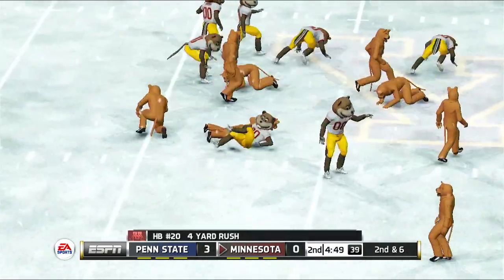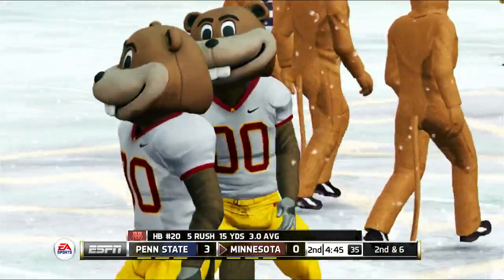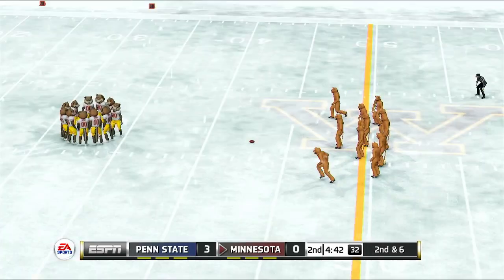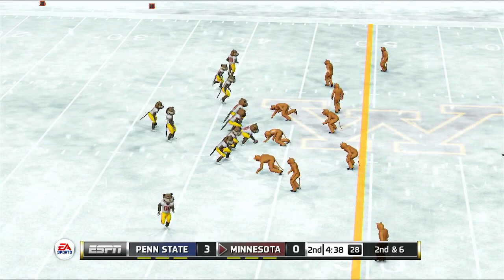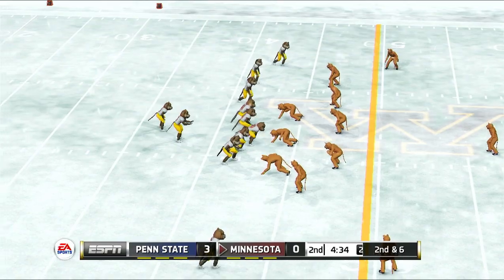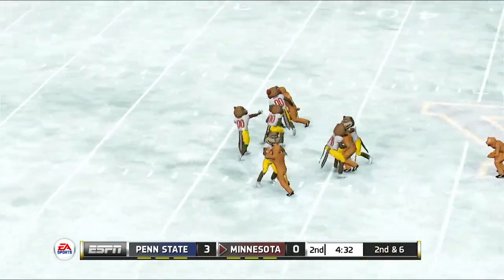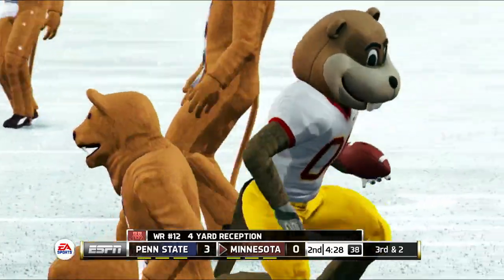Brought down after a nice run up the middle. From their own 43-yard line, second down. Red, 2, pick. Got his man, can't tack on any yardage.